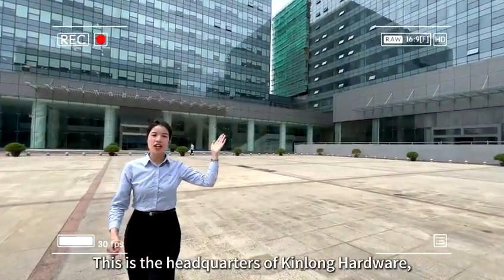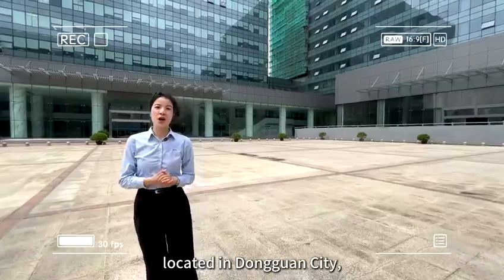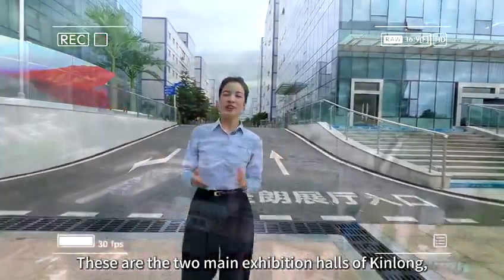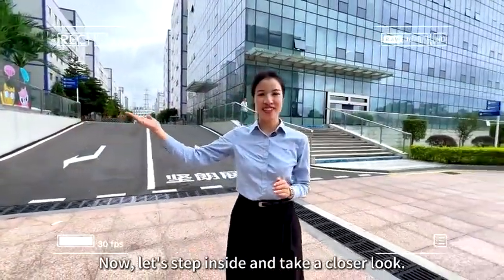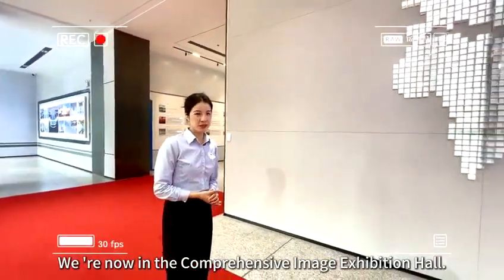This is the headquarters of KINLONG Hardware, located in Dongguan City, Guangdong Province, China. These are the two main exhibition halls of KINLONG, covering over 30,000 square meters in total. Now, let's step inside and take a closer look. We are now in the comprehensive image exhibition hall.